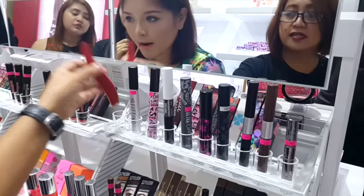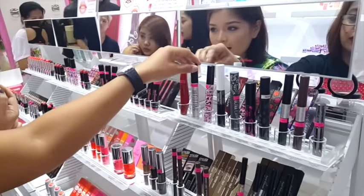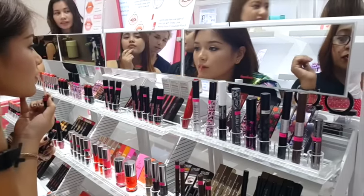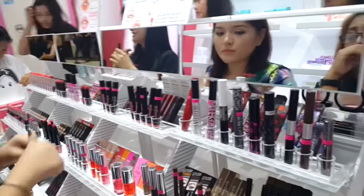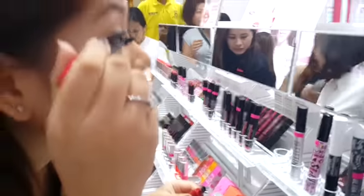Ito po yung mga mascaras natin, ma'am. Meron tayong foxtail mascara. This is the volume. Volumizing. Ang ganda, no? Then meron tayong curling and volume, ma'am. So hindi na kailangan ng curler? Yes, ma'am, no need na. Talaga magka-curl na siya ng bonggang ganon. I love this one. It's my favorite. Foxtail? Ang ganda. Sige nga, demo ni Chevy.